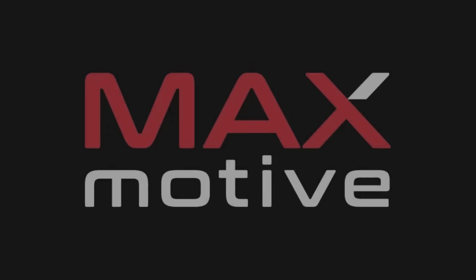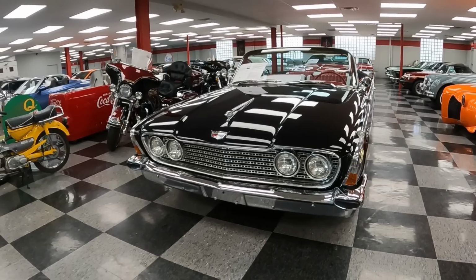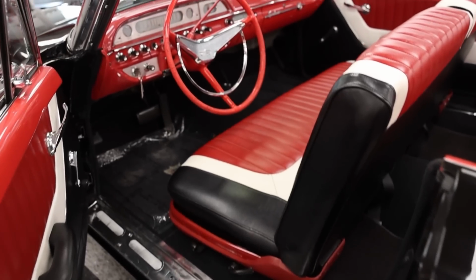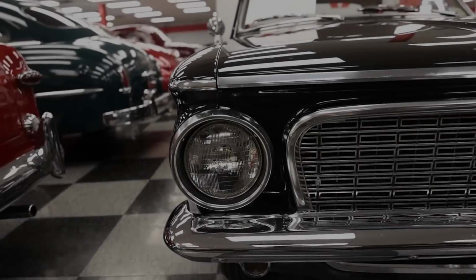Today, on What It's Like, back at Max Motive to take a closer look at this 1960 Ford Galaxie Sunliner. But before getting into all of it, picture this.